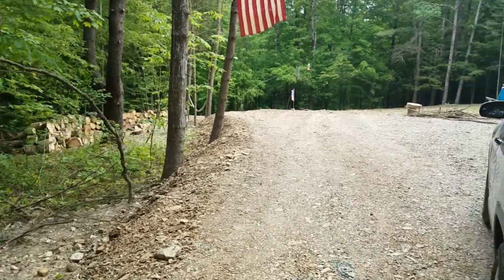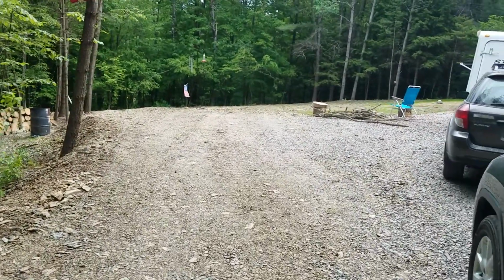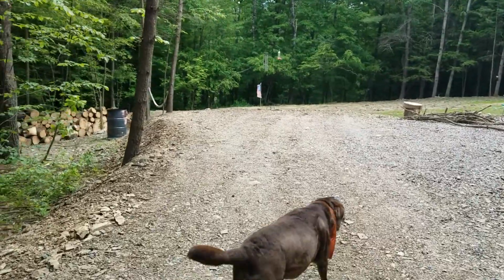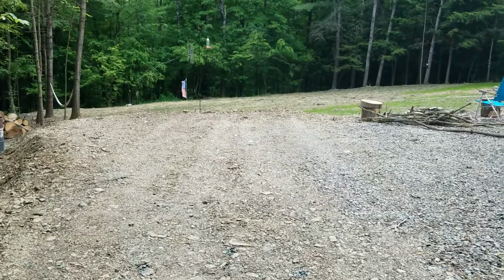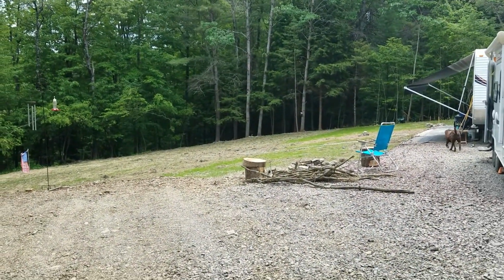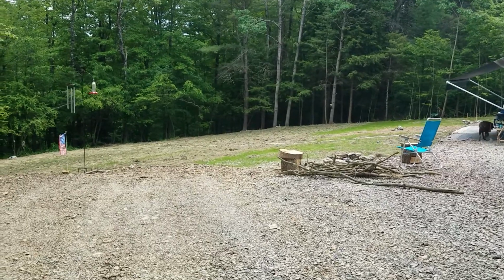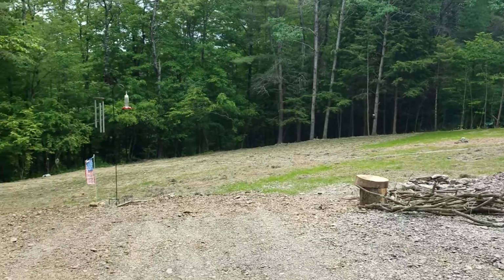Anyway, as you can see, this is all stone. This was not here before. It was just this little nub thing, but I had to bring it in right up to the trees. And then here you can see we got some grass growing. We just have our little fire pit here because it's Mike and I and Mugs, but we got some grass. I just put some more hay down, more seed.